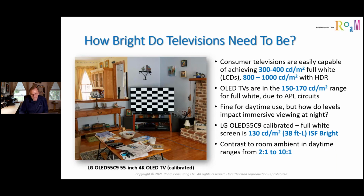You set up your meter. You set up your computer with your test software, and you start it and walk away, and it calibrates itself. So it's making adjustments, then rereading, and making adjustments and rereading. I draped the whole thing with black velvet too, so no outside light influenced it. So once it was done, 130 candelas per square meter in ISF bright mode, 38-foot Lamberts with full white.